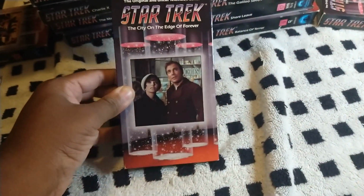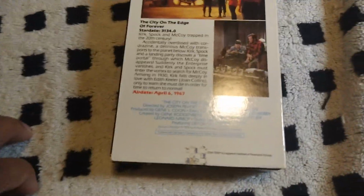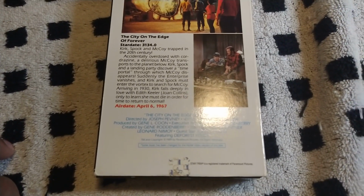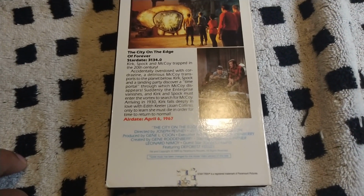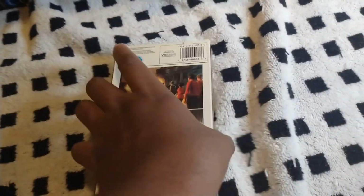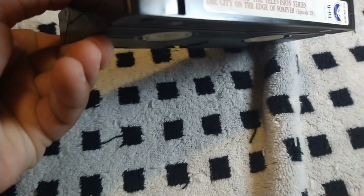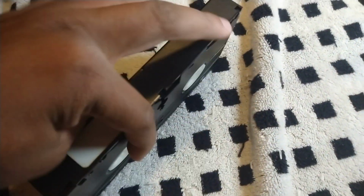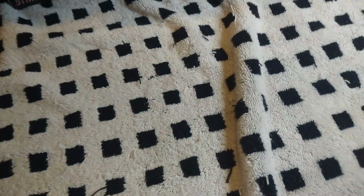The City on the Edge of Forever, episode 28 in the series. April 6, 1967, stardate 3134.0. It does not list it on a TV broadcast, but it says no stardate. June 29th, 1991, and it's printed in the 29th week of 1991. Once again, since this copy has a print date, we all know what this tape has at the end. Wow, it's like a robot.